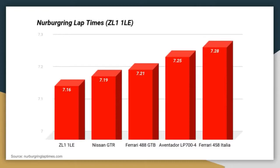Now if you want to bump up to just under $70,000 and go with the ZL1 1LE, you get even crazier lap times. This one actually shaves down to 7 minutes and 16 seconds, which is able to beat out cars like the Nissan GTR, Ferrari 488 GTB, an older Lamborghini Aventador, or the Ferrari 458 Italia. So really impressive there, and that car is still just under $70,000. So insane performance for that price.